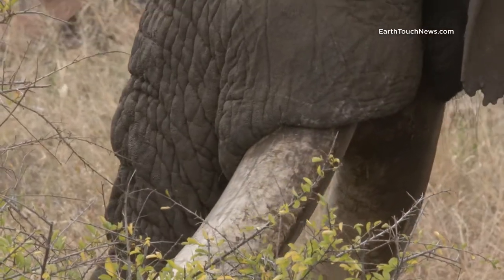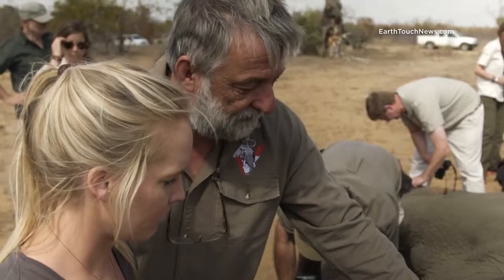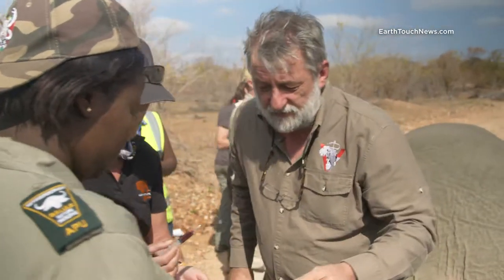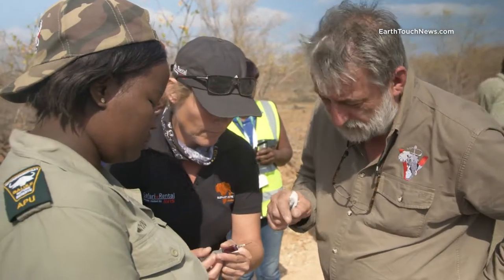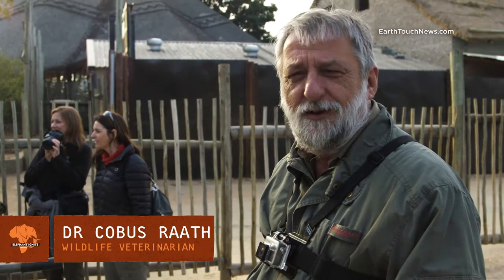The animal must be immobilized, and for that you need a specialized wildlife vet. When we collar elephants, we call in absolute experts in the field, and there can be no better veterinarian than Dr. Quibus Roth. Dr. Roth has successfully darted over 2,000 elephants. Always fun to work with elephants, always, and a privilege. So, we just hope it all goes well.